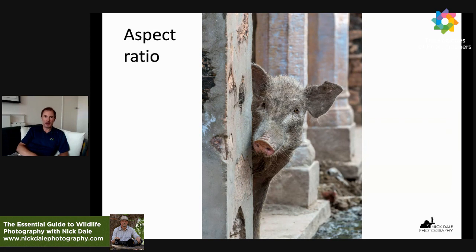And the other big benefit, of course, is that magazine covers are portrait format. Yes, so if you want a magazine cover on your CV, then you need to shoot some portrait shots. The other thing to do with aspect ratio is that you can control it. So most cameras have a 3:2 aspect ratio, whether it's portrait or landscape, but you can do whatever you like in landscape mode or portrait mode using Lightroom or Photoshop or whichever bit of software you use.